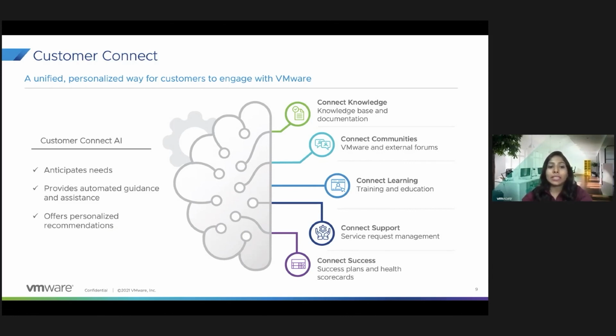VMware Customer Connect is the new brand for customer engagement. We are in the process of adding new capabilities, some of which are already available and a few of which are work in progress. Looking forward, we have Connect Knowledge, which will be available on the Customer Connect platform, a repository for all KB knowledge-based articles, documentation, and videos. We have Connect Learning that can be leveraged by our users for all their training and education-related activities.